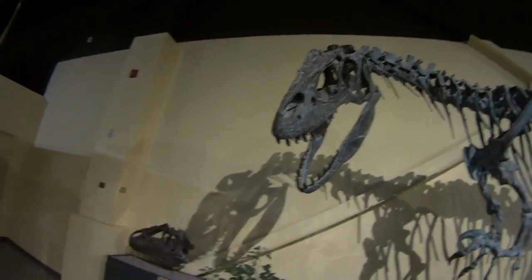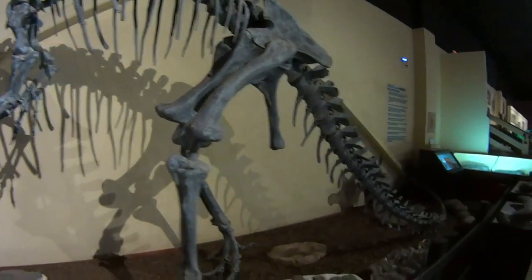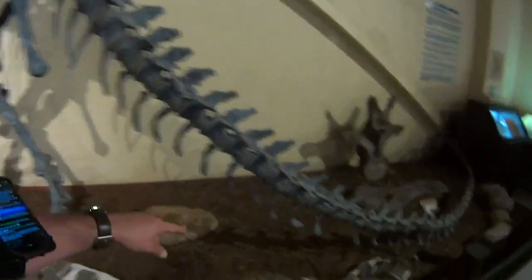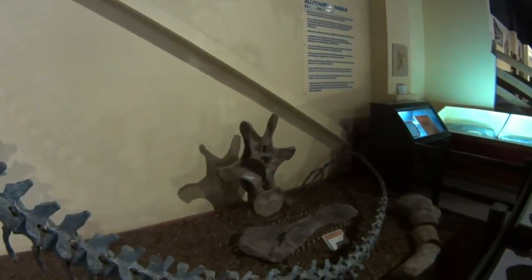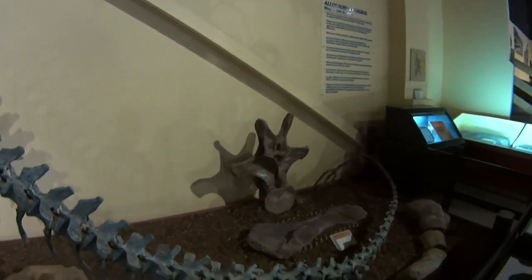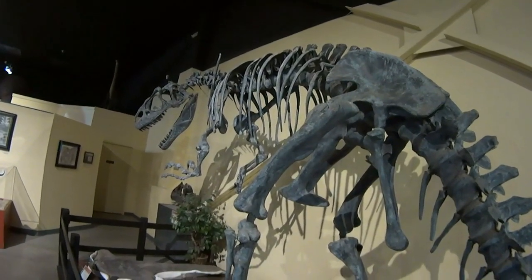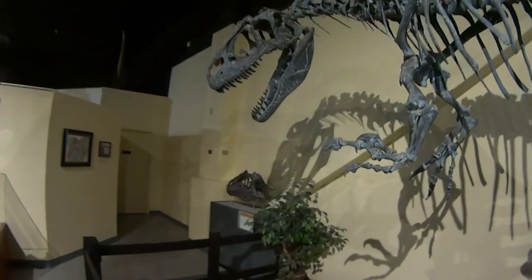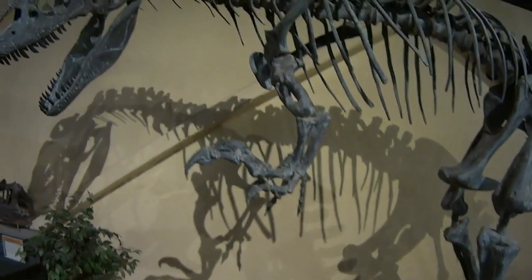I don't know. We've got a lovely Allosaurus skeletal mount right there. Take a look at that. I wonder how old this mount is, because the tail is kind of dragging on the ground like that. You see how it's broken right there, so it doesn't run into the wall? Yeah. Pretty cool. Look at those big forelimbs. He's doing something weird with his wrist right there.